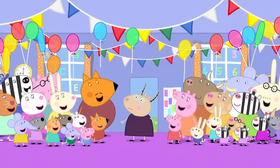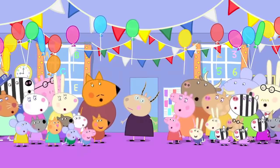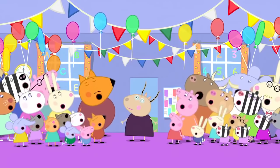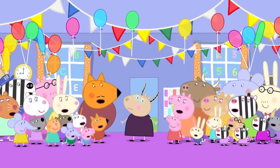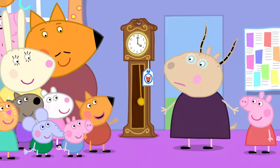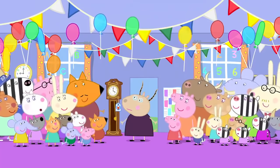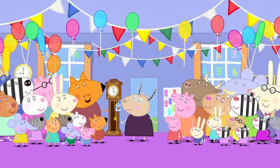Surprise! For she's a jolly good fellow. For she's a jolly good fellow. For she's a jolly good fellow. And so say all of us. Hooray! Here is a present for you. An antique clock. Ooh! It's made of solid plastic.